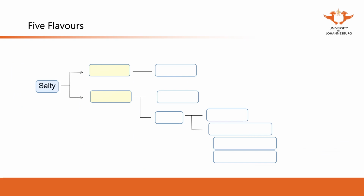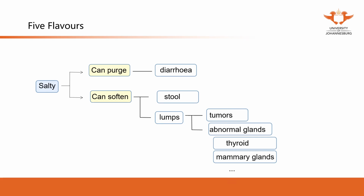The last flavor, salty. Salty can purge and can soften. Can purge, so salty can cause diarrhea. Can be used for patients with constipation. Salty also can soften the stool, also can benefit the constipation. The softening also can soften lumps. So we can use it for tumors, for abnormal glands, such as thyroid problems, the mammary glands.